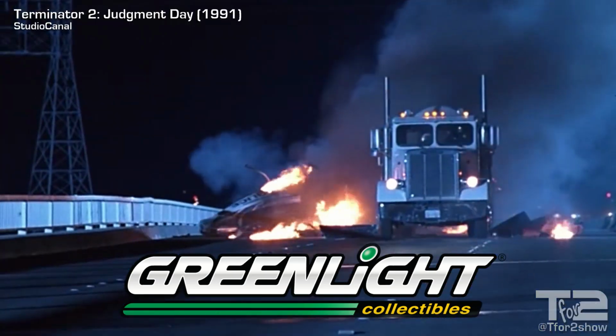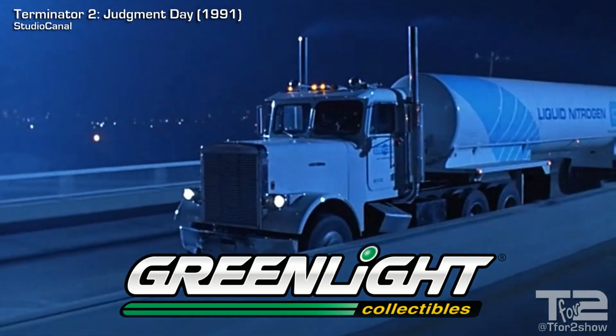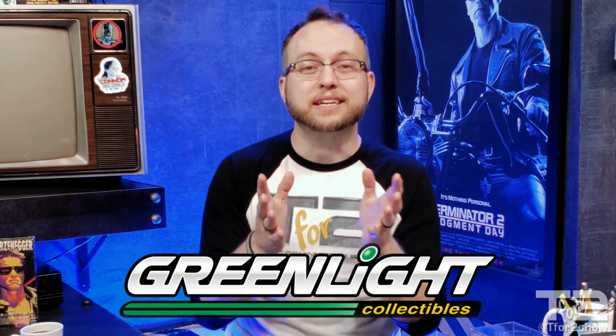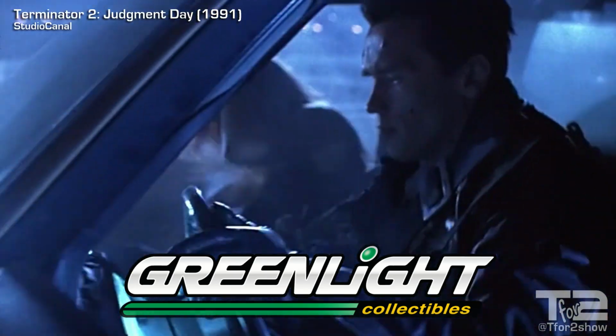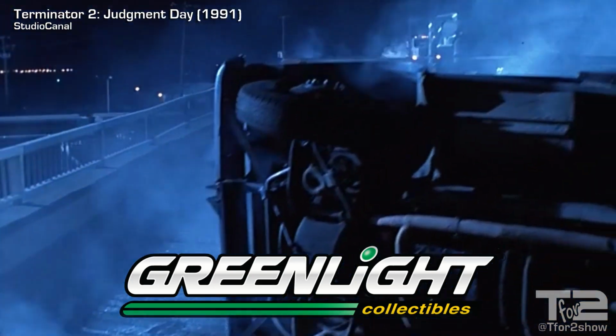Hey, what vehicle from the Terminator or T2 would you like to see Greenlight Collectibles do next? My first thought is the Cryoco tanker truck from the awesome freeway chase at the end of T2, but I think what I might like even more, for some weird reason, honestly, is the little Chevy S10 with the wooden gardening topper, complete with Praise the Lord bumper sticker on the back. Now that would be Sesekli Bunyers.